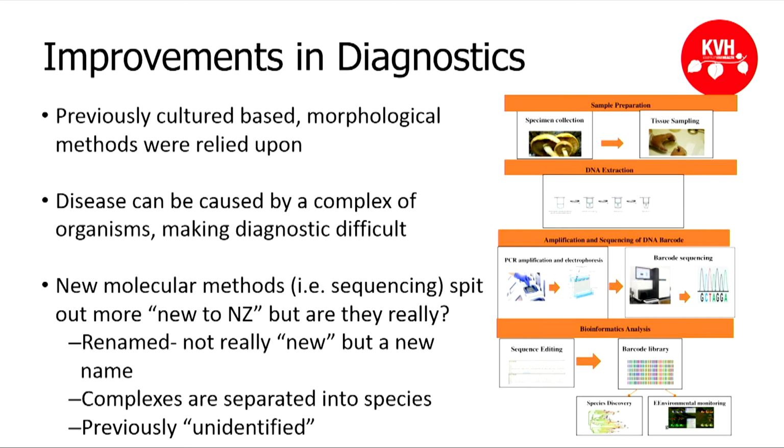These new molecular methods, such as sequencing, do tend to spit out potentially more new-to-New Zealand findings. As we saw in that other symptom that Linda had, that Diaporthe was originally reported as new to New Zealand. But they ran that sequence from that organism through a database, and they found an isolate back in 2010. That just highlights that these methods are really useful in understanding what is actually new, what has been here, and what the risk is.